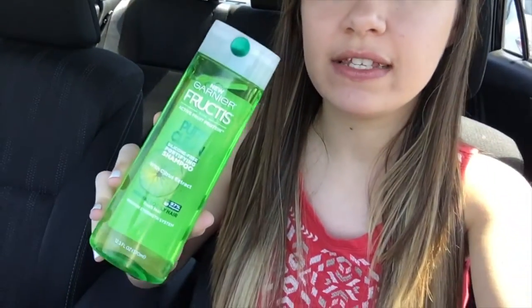Whatever. And then for my shampoo, I needed something a little clarifying. So I got the Garnier Fructis Pure Clean Silicone Free Fortifying Shampoo with Citrus Extract. I've used this one before, but it's been a while and it smells so good. Oh, it smells so fresh and clean. But anyway, I just wanted something that was really going to clean my scalp.